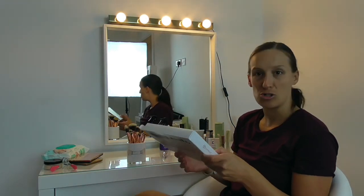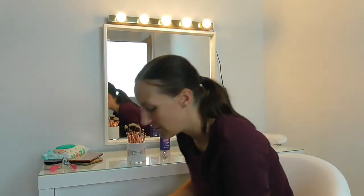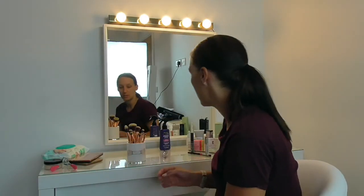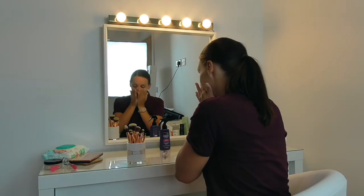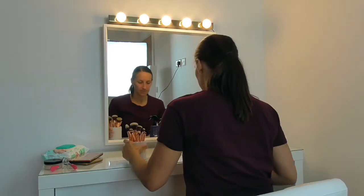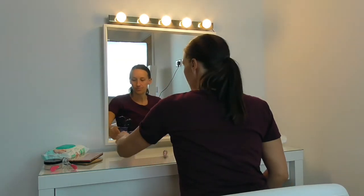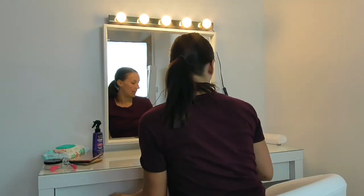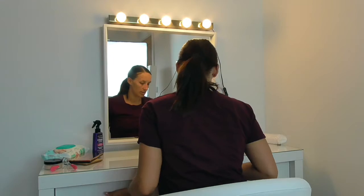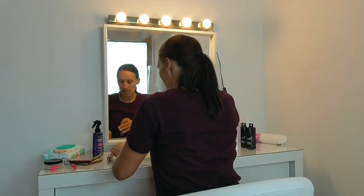I'll just use them for whichever things I want to use them for. I don't necessarily follow the rules on makeup brushes. So, oh, my skin is clean. So, let's prep the skin. Move this stuff out the way.